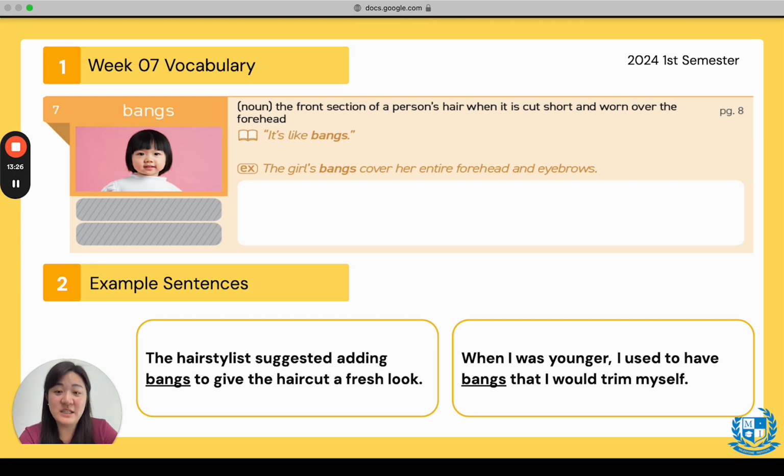Example at the bottom. This hairstylist suggested adding bangs to give the haircut a fresh look. So the hairstylist is like, hey, I think you should have bangs. It'll be very pretty. And you're like, okay, I'll try it. And then Example 2. When I was younger, I used to have bangs that I would trim myself. You know, I even still cut this by myself too. So right now I need to cut it. I need to trim it. And I would cut them by myself, even when I was younger. But you shouldn't do it unless you ask your parents for permission.